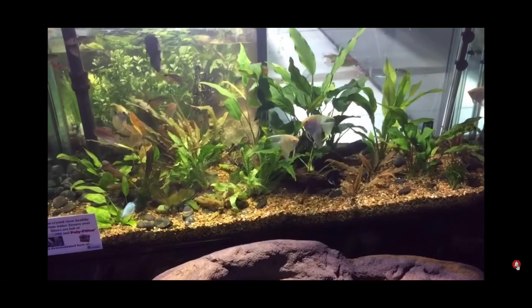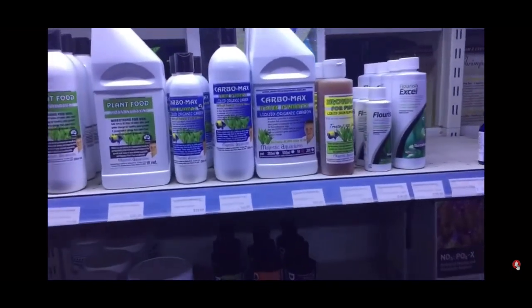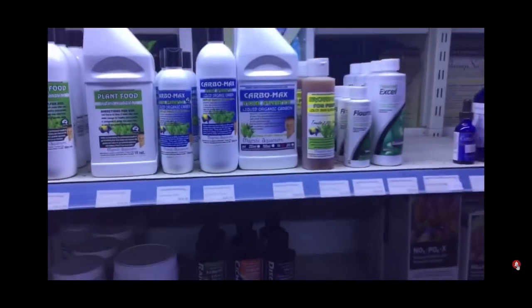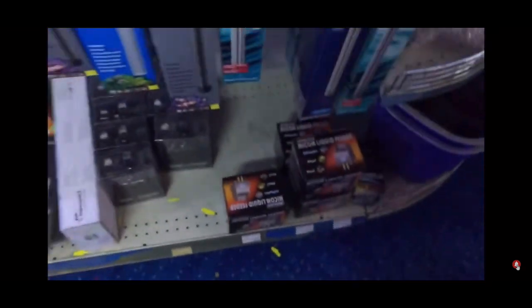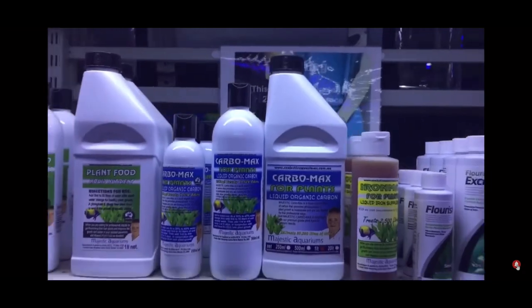So light is one consideration, and there are a couple of other considerations. One is CO2. So if you want a high-tech system, by all means you can get a CO2 system. A lot of people are too lazy to do that. So in a perfect world you would have a CO2 system. Then on the other hand, you can also use organic carbon as a substitute for CO2. It does actually work very well, and it's fairly cost efficient. So you can just run your Carbomax on a dosing pump. So this is a dosing pump, and what this will do is allow you to automatically dose your CO2 or organic carbon, so you can slowly dial that level up until your plants look nice.